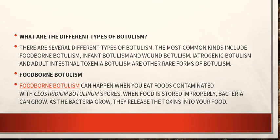What are all the different types of botulism? There are several different types of botulism. The most common kinds include foodborne, infant, wound botulism and iatrogenic, that is, adult intestinal toxemia botulism, and there are rare forms of botulism also available. Let us see about the foodborne.